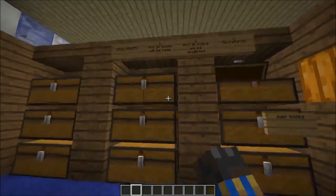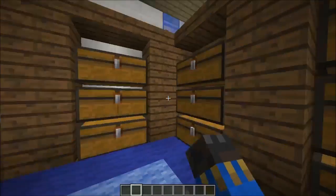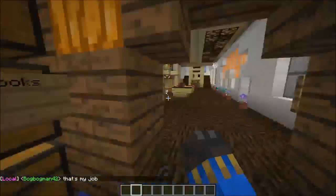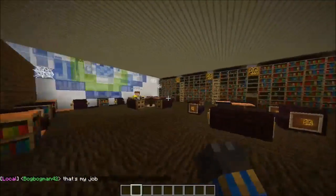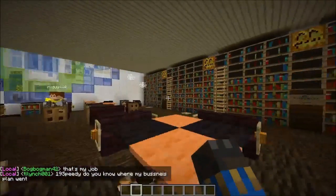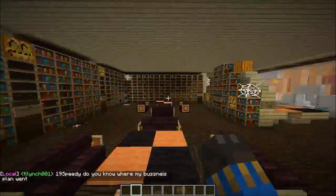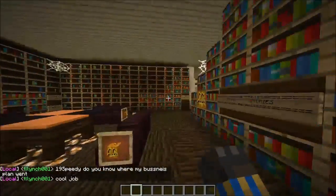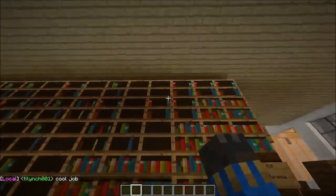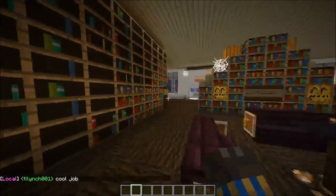See, look at how empty these chests are. It's amazing. I mean, these chests are very empty, and you can see that the bookshelves are looking not bad. There's still lots of empty space, but there's lots of filled space too. I've noticed that our reference section is a little bit empty. We may have to put something else right here. I wonder what we can put there. I don't know. I'll think of something.